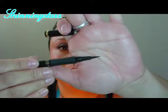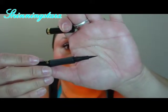Okay, next, what is next? Oh, okay, I talked about this in my haul in July, and this is the L'Oreal 12-Hour Infallible, the super slim liquid eyeliner, and it's just a felt tip eyeliner. It looks like this, and I am loving it.